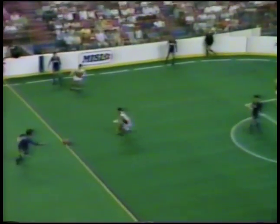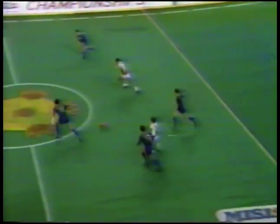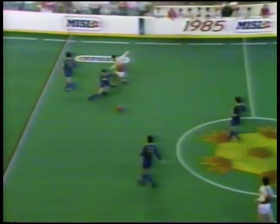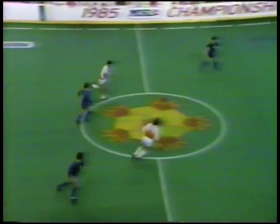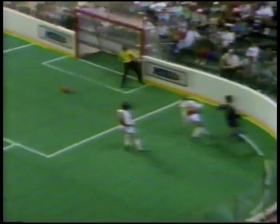11:26 left in this game. 10-2, San Diego ball. Baltimore Blast trailed at halftime 6-2. And it was all San Diego in that third quarter, and they've added another goal here in the fourth.